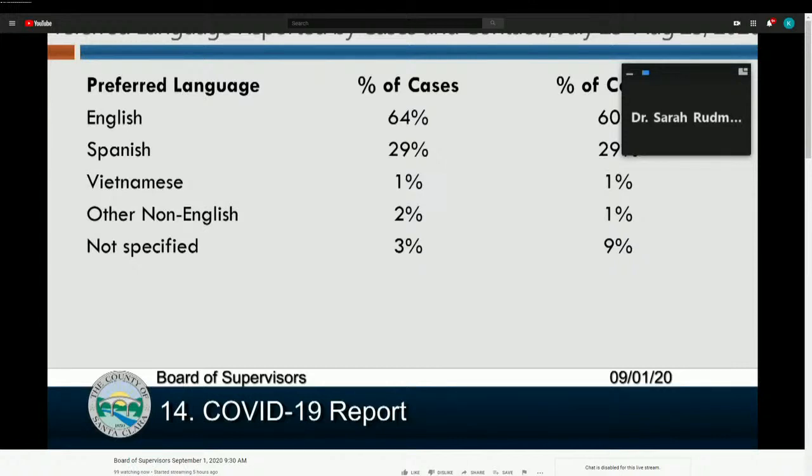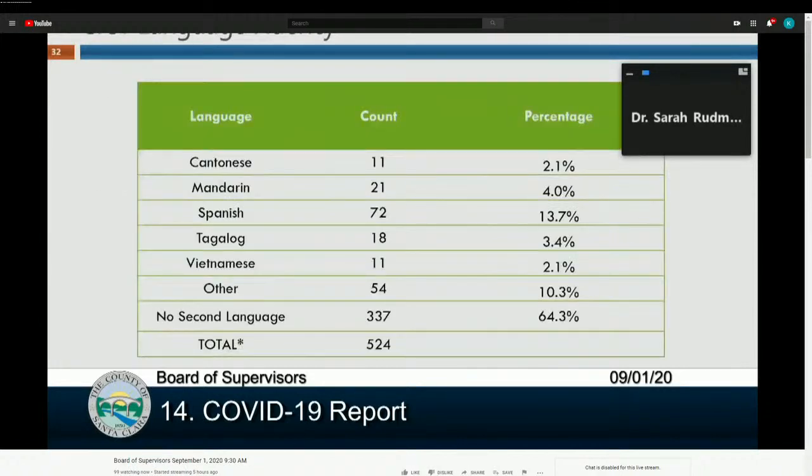And if we go to the next slide, this is somewhat well matched by finding that about 14% of our contact tracers and case investigators speak Spanish and about 2% speak Vietnamese. So not exact matches or even increased numbers of those folks speaking the languages that we need to have access to in order to serve the community, but a somewhat proportionate and somewhat representative group.